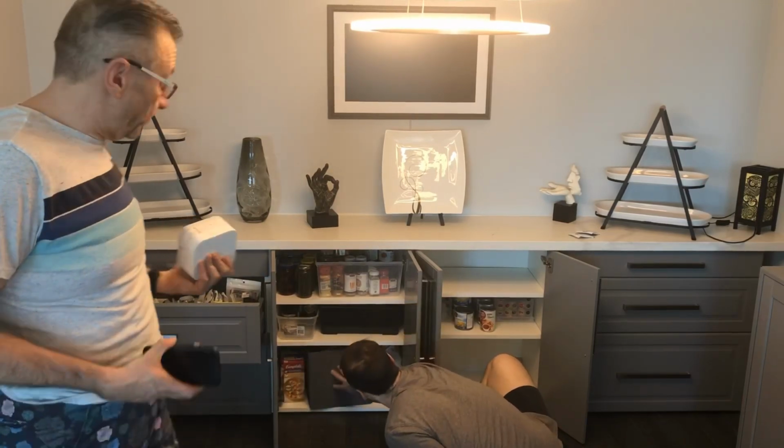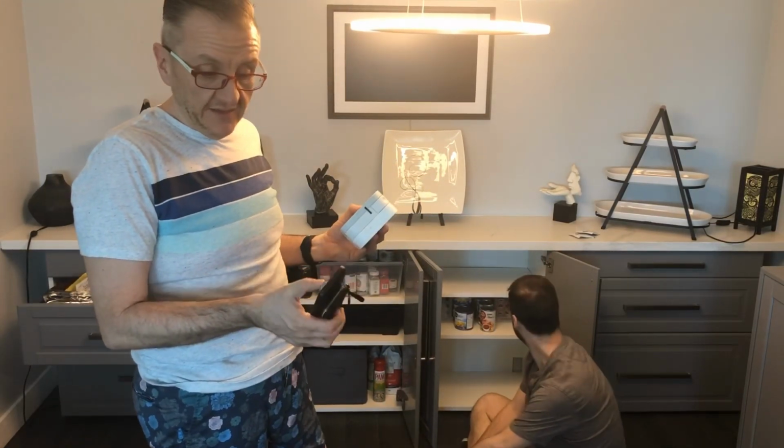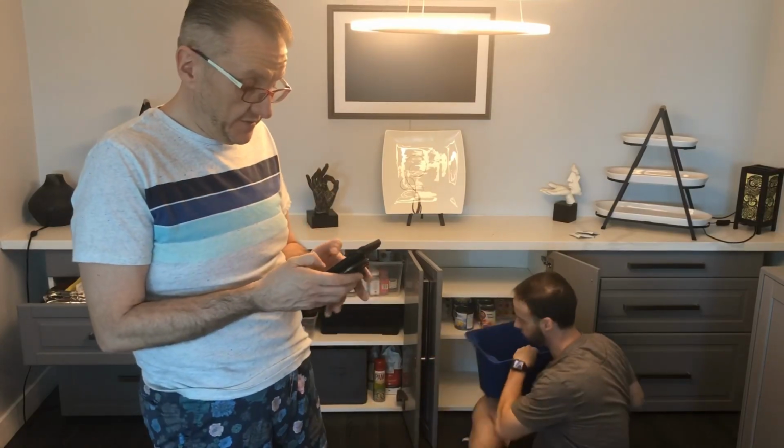Yeah. So this is the label maker we have. It's a Brother label maker, and it's actually kind of cool because it's an app that you get on your phone. You turn it on, and then you go into the Brother app.